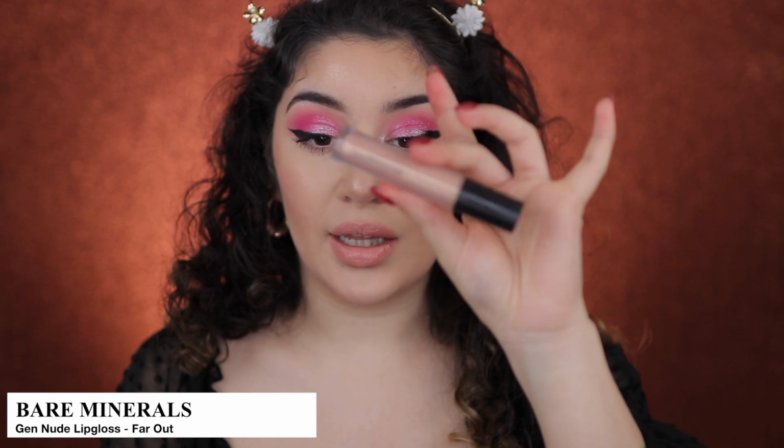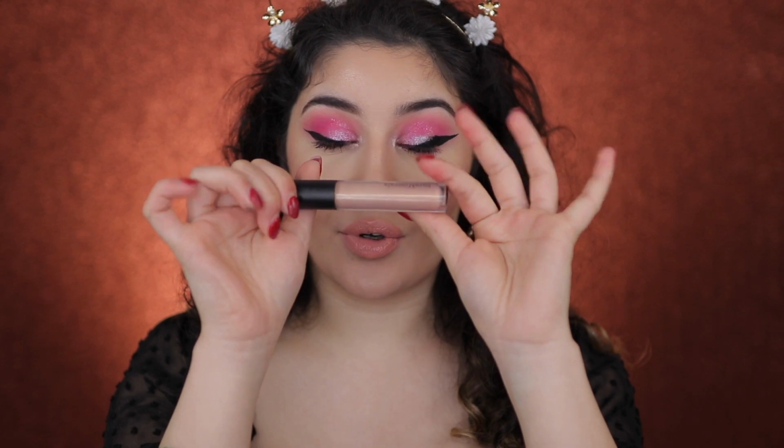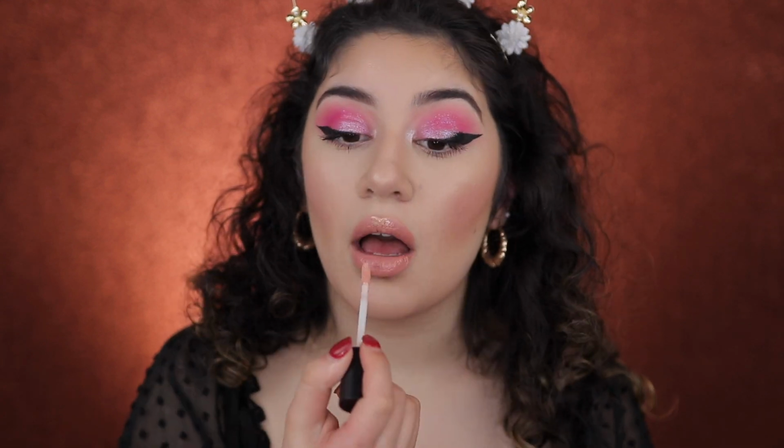And for lip gloss, I wanted to show this one, which I've been using pretty much since I've got it, and it is the Bare Minerals lip glosses. These are the Gen Nude lip glosses, but the one I've been loving is in Far Out. I have it in Groovy as well. I have it in, I think, Buttercream. Anyway, I have it in a lot of colours, but Far Out has been my absolute favourite. I can't talk today. My absolute favourite. And you'll see why. It just does something, you know?